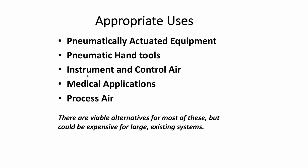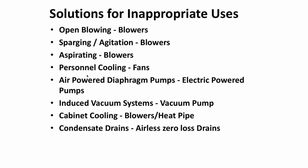I see a lot in, let's say, an automation for a car factory or a robotics. They would use small amounts of air to blow debris off of the product as they're doing things to it. Really not much of a way around that, but there are more efficient compressed air ways to do it. Process air, a good one there would be like an agitator or an aerator system, such as in a wastewater treatment plant. And we're going to go through some of these solutions for inappropriate uses, like open blowing. You would use a blower for that instead of compressed air. Agitation or sparging, again, you'd use a blower instead of compressed air.